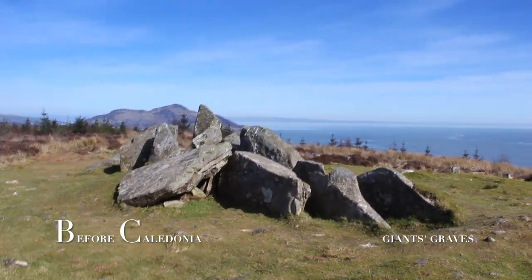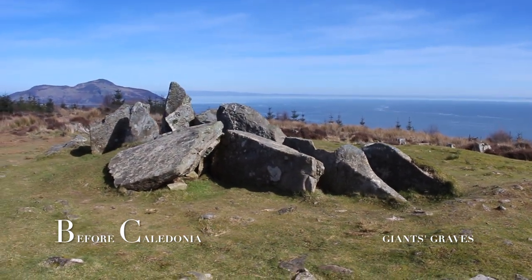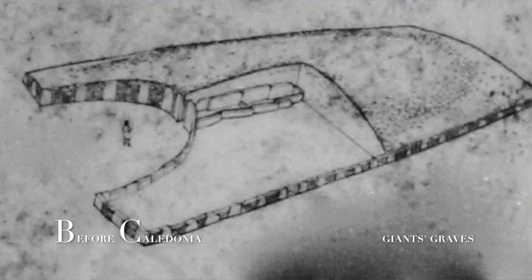Situated high above Whiting Bay, with the Holy Isle in clear view, is the Giant's Graves, Neolithic Chambered Cairns. There are two sites here, which are 40 metres apart.